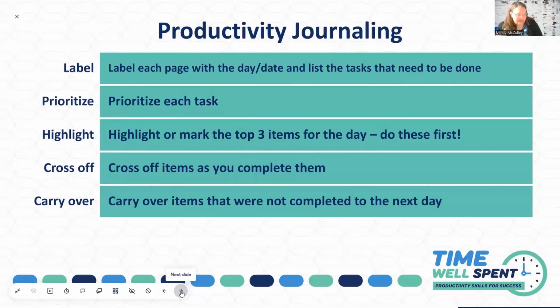Just as you do any other to-do list, you prioritize each task. If you have 10 things on your list, you prioritize them from the most important down to the one with the least importance. Then you use a highlighter to highlight the top 3. So you'll have this big list, but 3 of them are highlighted, and those are the ones you have to get done today. Then, just like any other to-do list, you cross things off as you go, and anything you haven't finished today, you carry over to the next day.